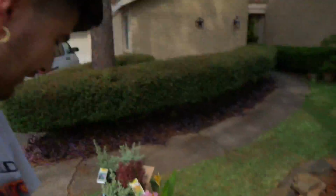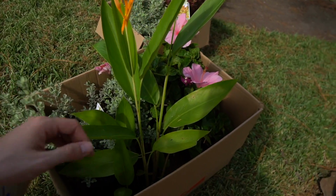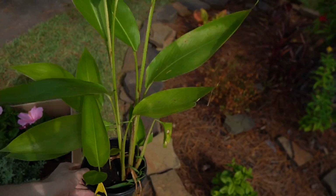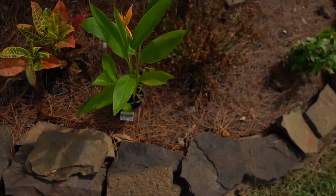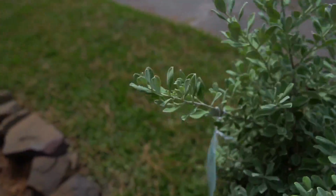All right guys, so we're back and as you can see, we have all the plants we need and it's time to figure out where they should go. What? This dude got little bits of grass growing in him. Come on, man. I ain't signed up for this. But yeah, we're gonna do a loose little mock-up of where I think some of these plants should go.